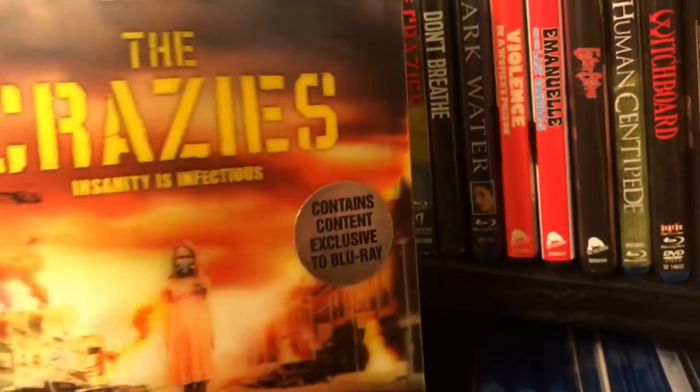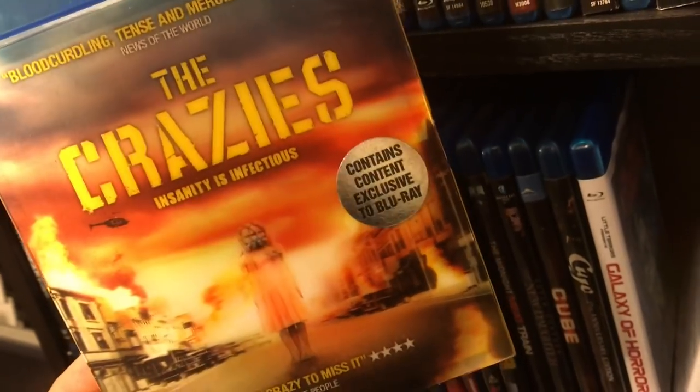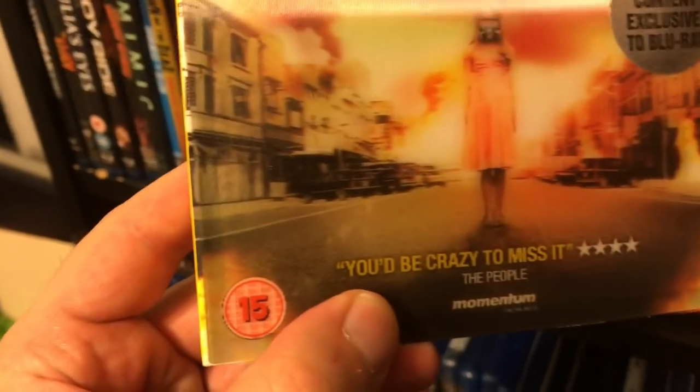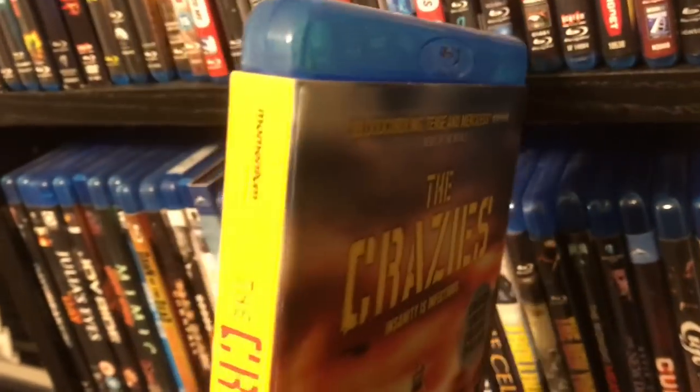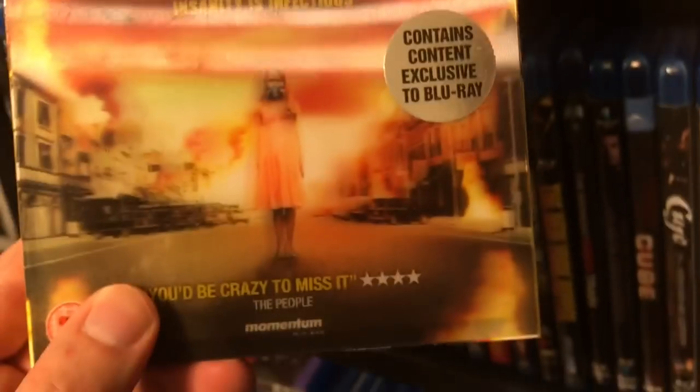This is the UK edition. Nice lenticular slipcover. A lot of times the UK releases get nicer slipcovers and artwork and steelbooks and stuff like that. The only thing is I don't really like, first off, the rating logo. But I also don't like that the slipcover is not a full slipcover. It doesn't go all the way to the top, which is kind of weird to me.